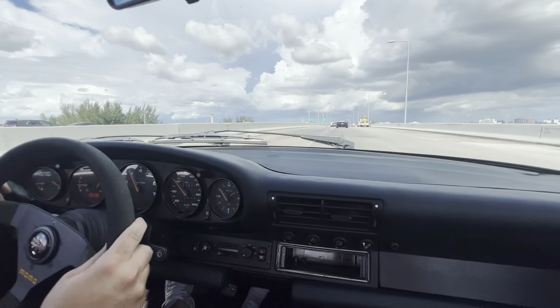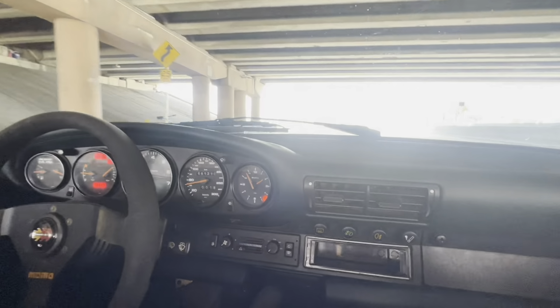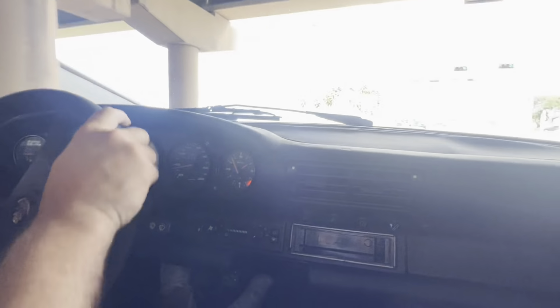964 C4 backdate, sport purpose backdate project. We just did the steering rack on the car, so it's got a brand new steering rack, front course. So we'll get aligned before the car leaves here.